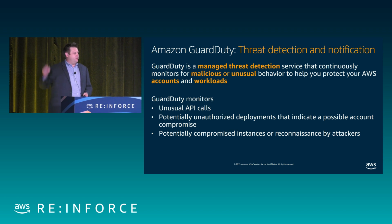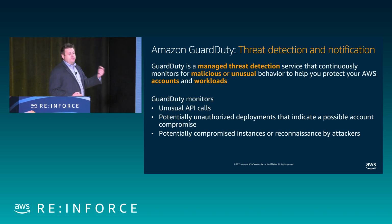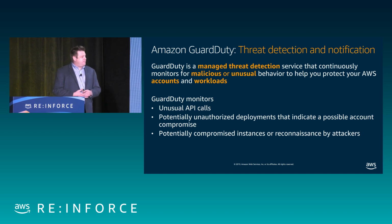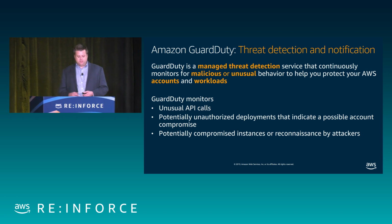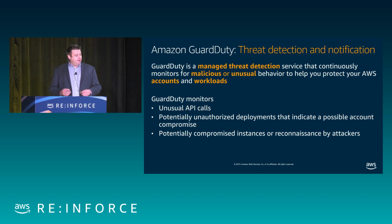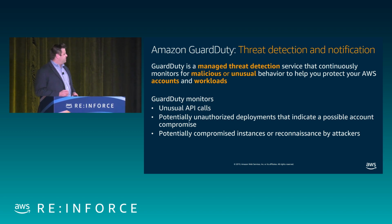All right, yeah, we got a good number. And that doesn't really surprise me. We released GuardDuty at re:Invent 2017, so just about 18 months ago. It's been one of our fastest growing services, and we have quite a number of customers that are using it. We are monitoring primarily API calls, as well as the network traffic that's coming to and from your instances.